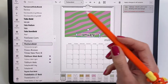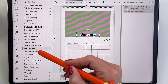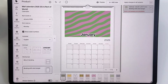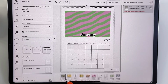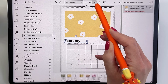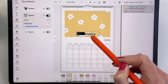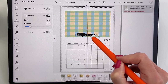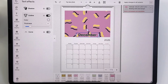Maybe I'll change the font. I'm not sure if I like it. Okay, I like this one more. So I'm going to keep it. This I'm going to keep as it is. And now I'm going to do the same for the other months. And here I just decided to make the outline actually smaller. Okay, I fixed all of the texts.